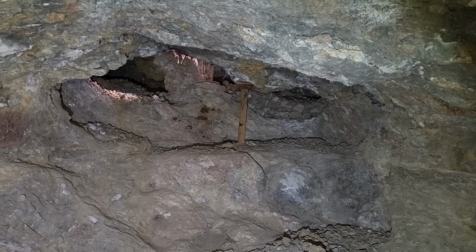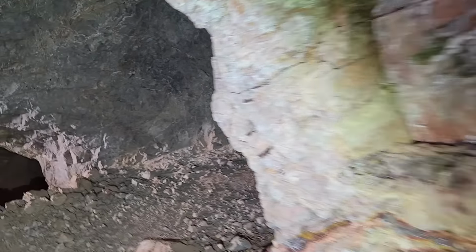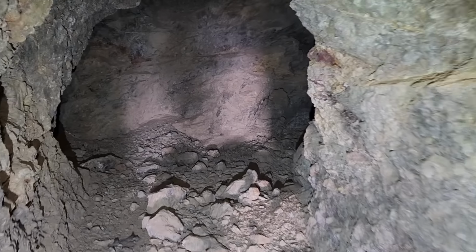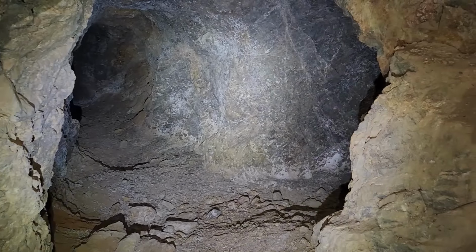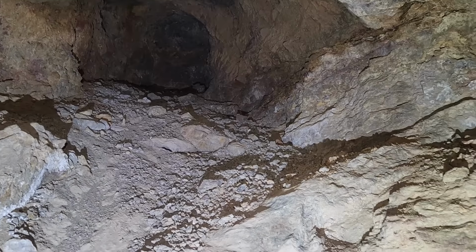Daylight's up there. I bet those are those holes we saw. Stope chamber continues through here. I forgot, we still have this to check out. And we're running back this way. Keep going here. There's a little tiny raise there.